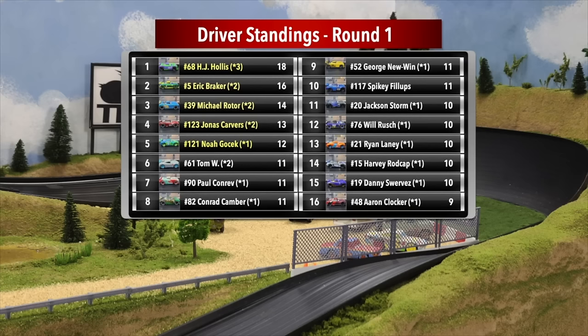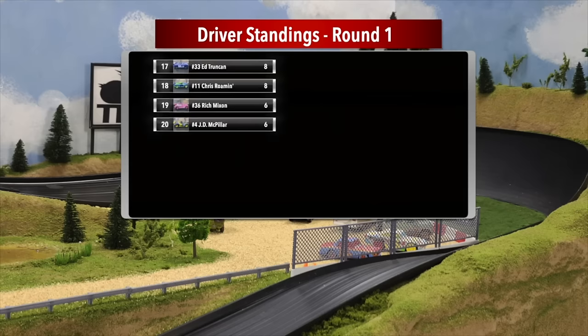And here are the updated driver standings for round 1. With the 13 points for Jonas Carver's, that's good enough to put him into the top 4. And then Tom with a solid run with 11 points and 2 heat wins. He moves into 6th place overall, which is highest among drivers not advancing on to round 2.